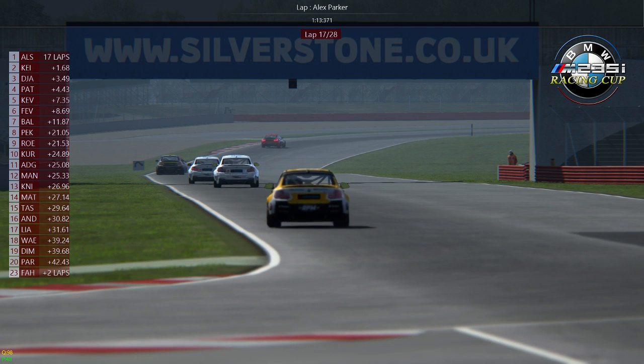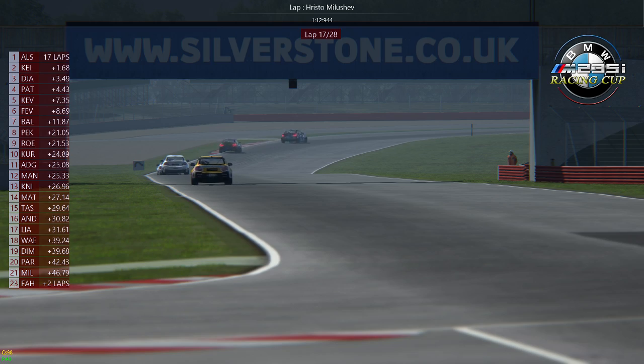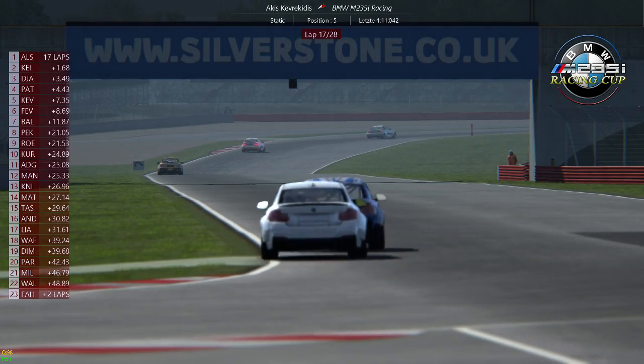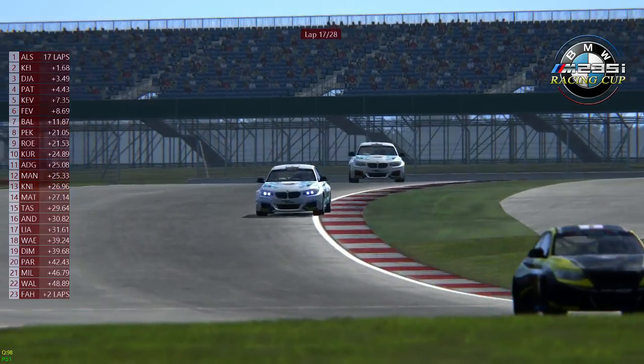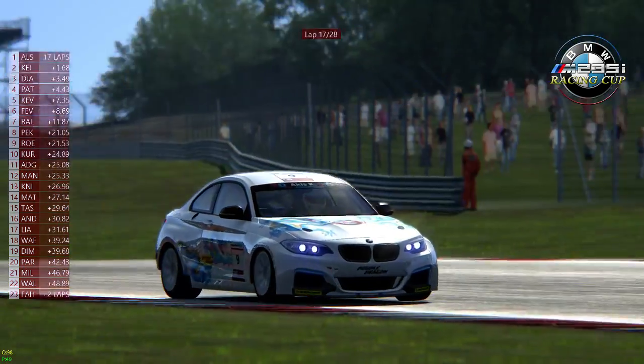It's a bit surprising to see from Akis Kevrakidis. He started out in qualifying so well, only 0.003 of a second behind pole position. Now he seems to be steadily losing a bit of ground, missing that last bit of pace that the leaders do have. He's losing touch with the top 4 now, but he looks still solid in 5th place with his teammate Fab Gatos behind him.